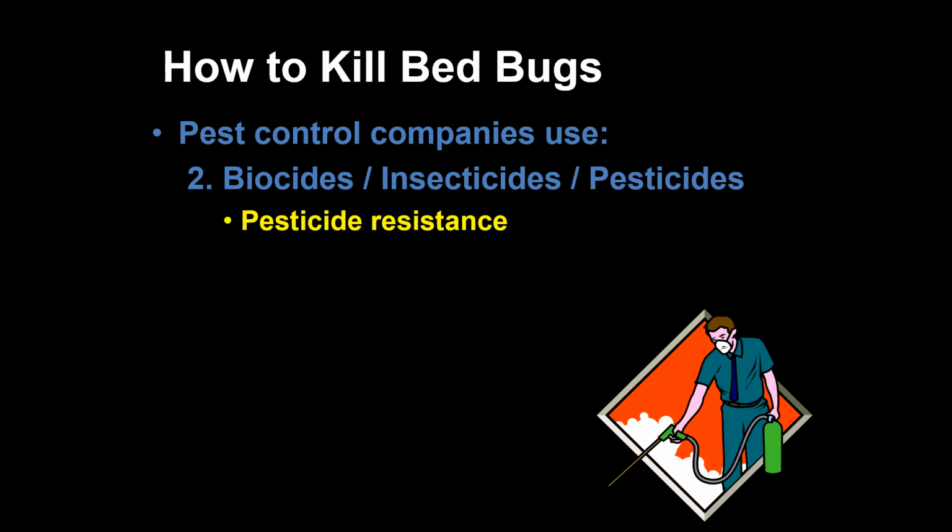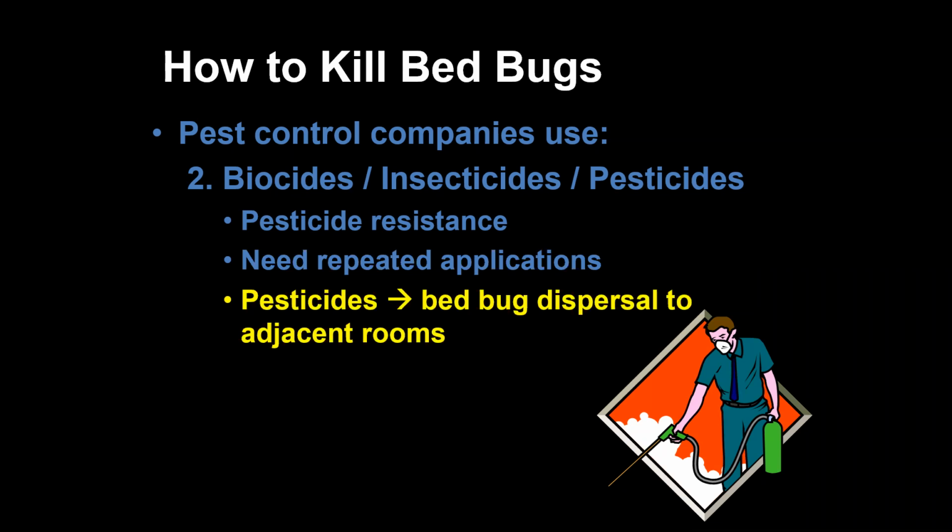Okay, there's pesticide resistance, and this occurs in insects and does occur in bed bugs. And so you often need repeated applications to get all of the bed bugs removed. And one of the things is that the pesticides tend to make the bed bugs move. So if you're in an apartment and say there are 4 apartments on a single floor, and one apartment has bed bugs and hires somebody to spray pesticide in their room, the bed bugs then tend to move to all the other apartments on that floor or even beyond. So you usually have to treat the whole building, which is expensive.